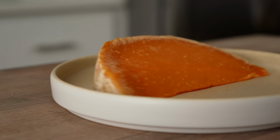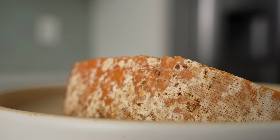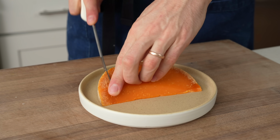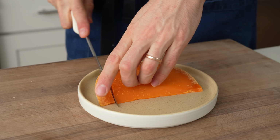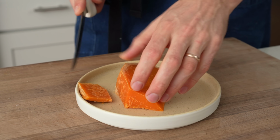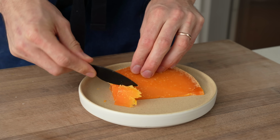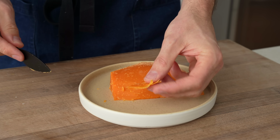Also, the rind of this cheese is not edible at all. It is extremely hard and definitely needs to be cut out of the way. In France, the raw milk version of the cheese actually develops that rind in collaboration with something called cheese mites. I guess those are bugs that literally live on the outside of the cheese and turn it into a rind. I don't know how it works, but that's why French mimolette has those tiny little dimples in it.